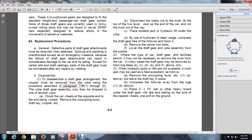Except for the center sills and drafting casting parts of the draft gear, they must be normalized after any welding. Disassembly. To disassemble the draft gear arrangement, the coupler is to be removed from the yoke using the procedure described in 7.5 F1 through 8.